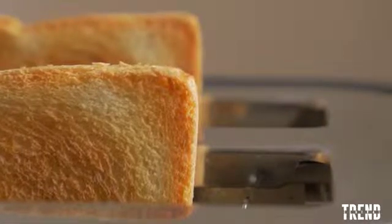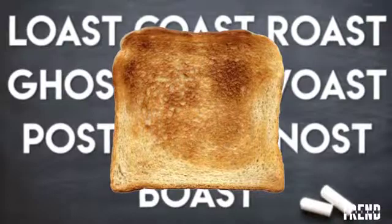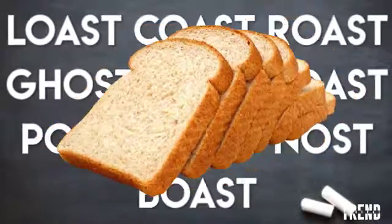Answered toast? Well, you're not alone, as most people will answer toast after hearing words with a similar sound. However, the answer is in fact bread. This question shows how easy it is for the brain to be manipulated.